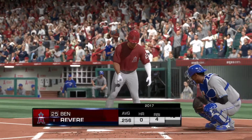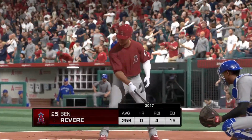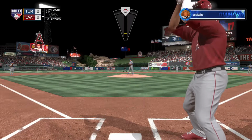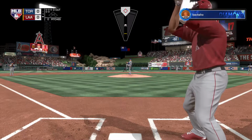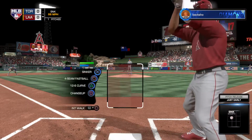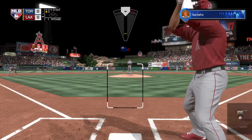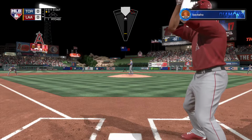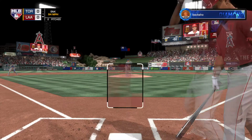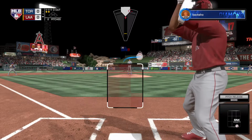Here's Ben Revere. He'll lead things off here in the bottom half of the first. And leading off for the Halo, left fielder, Ben Revere. In there, no balls and a strike. And he watches a called strike at the knees. No balls and 2 strikes.